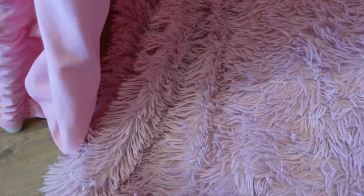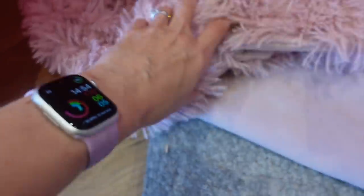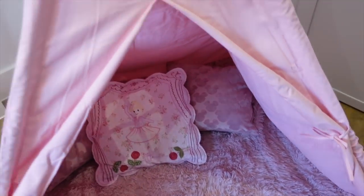I will link it in that blog post if I can find the link to it, but it was from a couple of years back and in Bella's room. The reason I haven't put the blanket straight on the floor is because when I do that, it makes it really, really slippery and the children are more likely to slip and fall and hurt themselves. So by putting the rug underneath and that over the top, they're finding it nice and cozy and snuggly, but obviously it's not too slippery either.